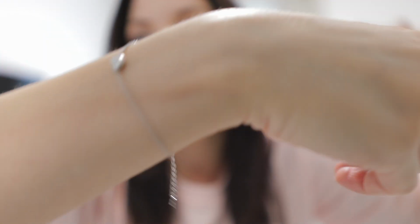And now to finish getting ready, I'm gonna add my watch and also the silver bracelet. So this is the watch of the day, this is the bracelet, and then for my earrings, I'm wearing my green earrings that are so stunning and I love them.